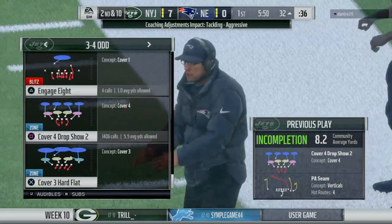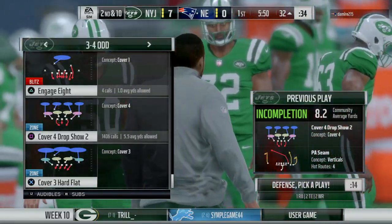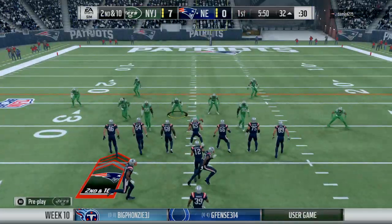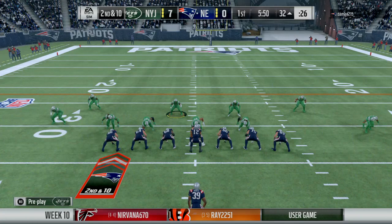And it drops down incomplete. Thought he might have had it. Instead, second down. So the incomplete pass brings up second down. And some extras coming up on the line here, readying for the blitz.